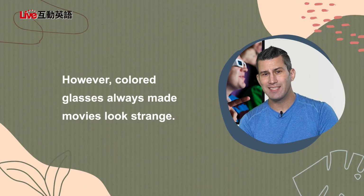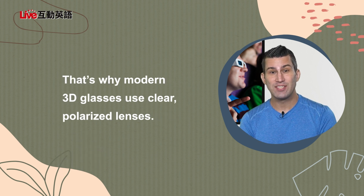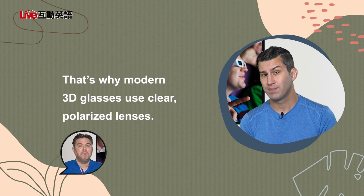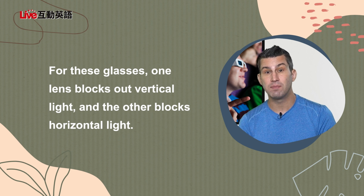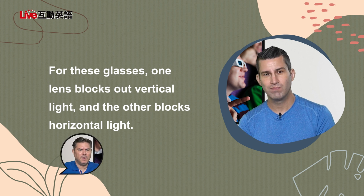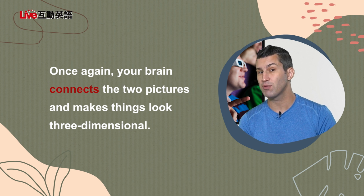All right, so we're talking about how 3D glasses work, and the original ones had two colors, red and blue, right? But that's not the way they work now. Right. However, colored glasses always made movies look strange. Yeah, red and blue. That's why modern 3D glasses use clear, polarized lenses. For these glasses, one lens blocks out vertical light, and the other blocks out horizontal light. Interesting. I didn't know that's how they worked. Once again, your brain connects the two pictures and makes things look three-dimensional.